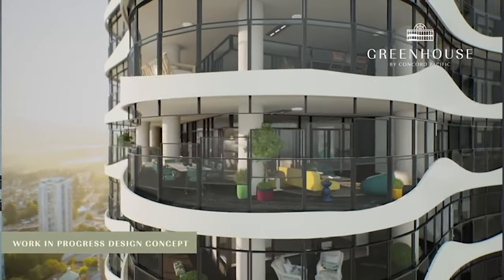All right, sounds pretty exciting. Let's take a further look. There's no doubt that the most unique and attractive part of this building is, of course, the retractable windows, what they call the convertible living space.